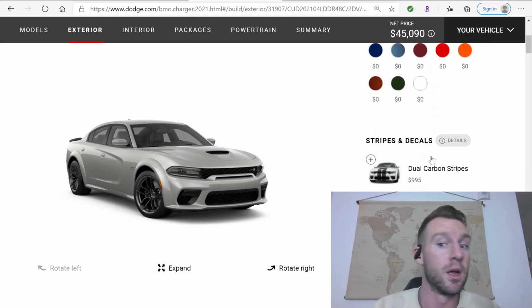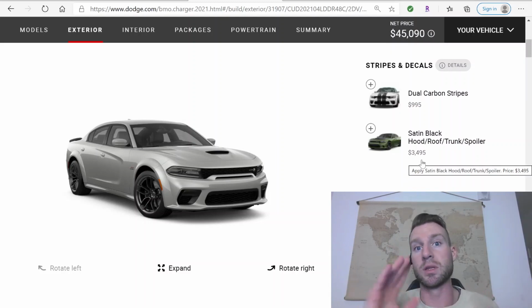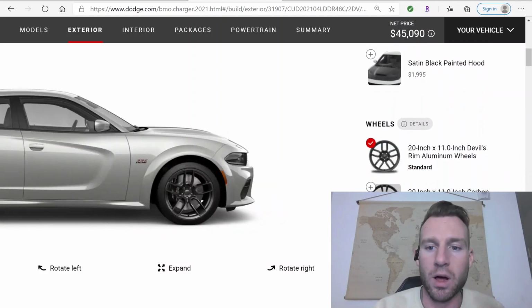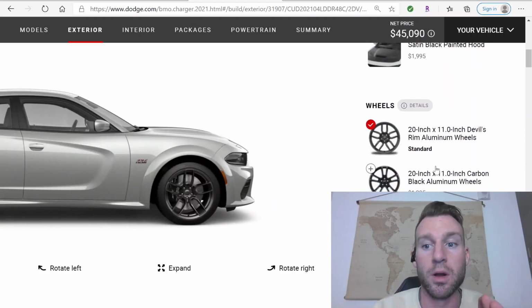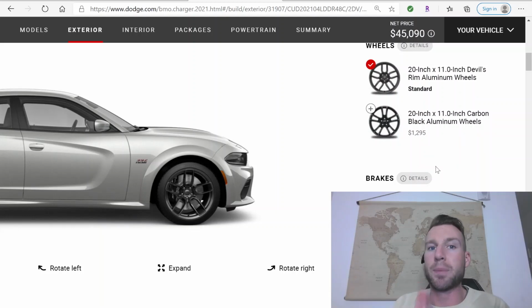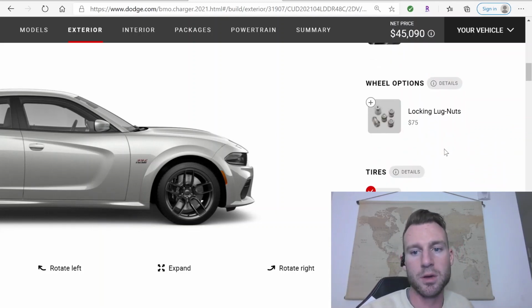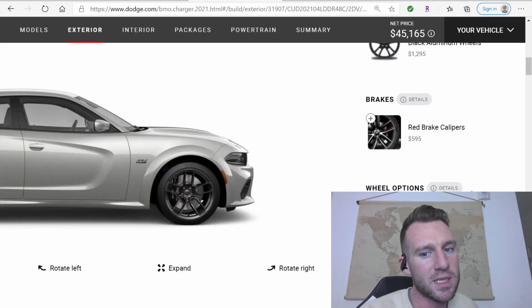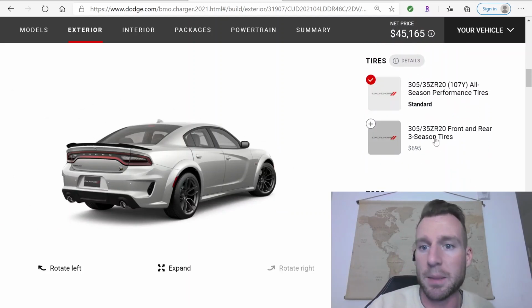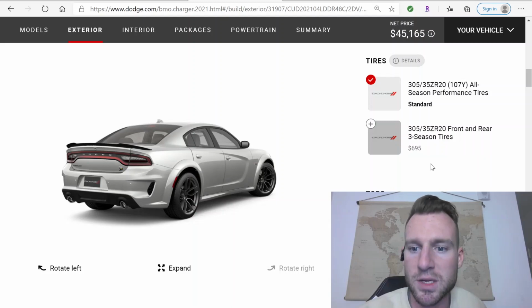Skip all the nonsense. No stripes. No satin black hood. We're going to get back to this later, though. We're going to get back to the accents and how you can actually increase the value of your car, your Scat Pack specifically. I love these rims, the optional $1,300 basically Hellcat rims, but we cannot afford to spend that extra money because we're keeping our margins tight here, folks. Trying to prevent depreciation. Red brake calipers, standard on the Hellcat. Sorry, we got to skip those though. Locking lug nuts might be something worth tossing in, just because you know how it is out there with the Mopar scene these days. A lot of videos on these getting stolen. Skip the tires. I already know that you guys are going to burn the tires off and then rotate them because they're square. Burn those off and then get some nice Michelins on there.